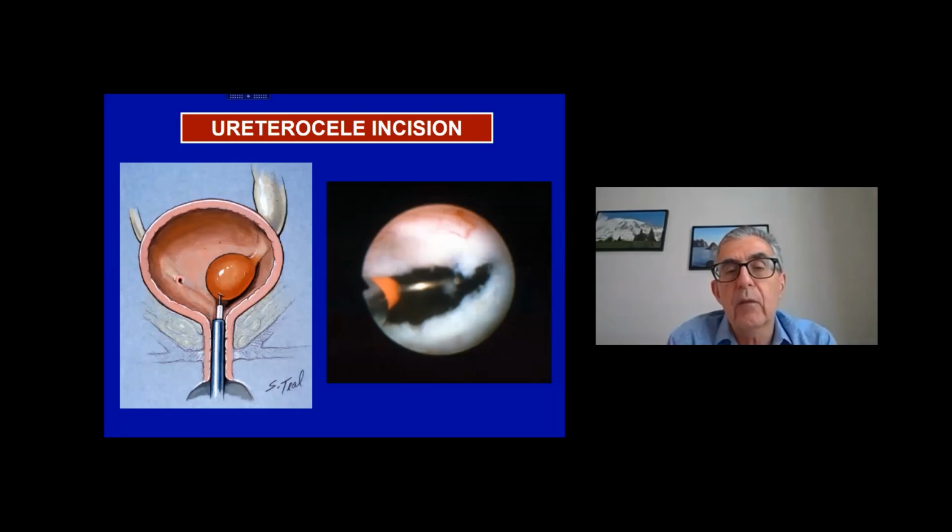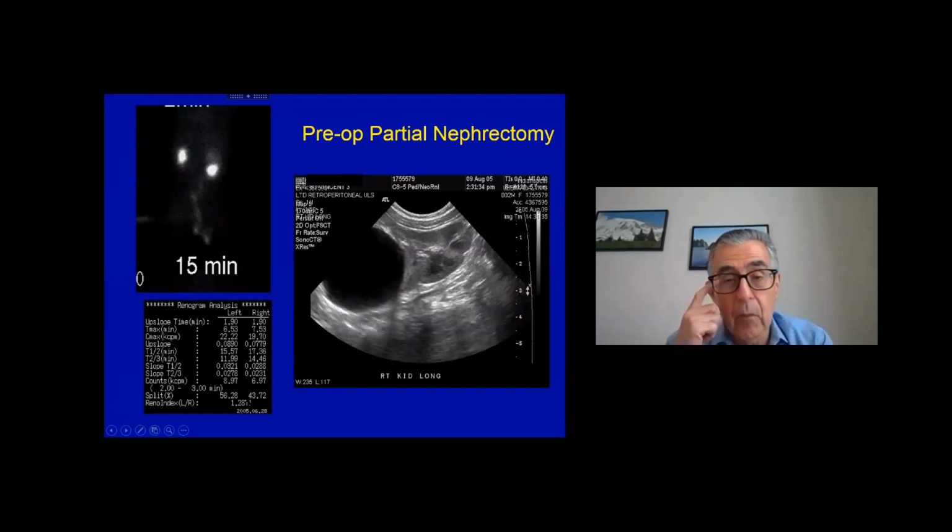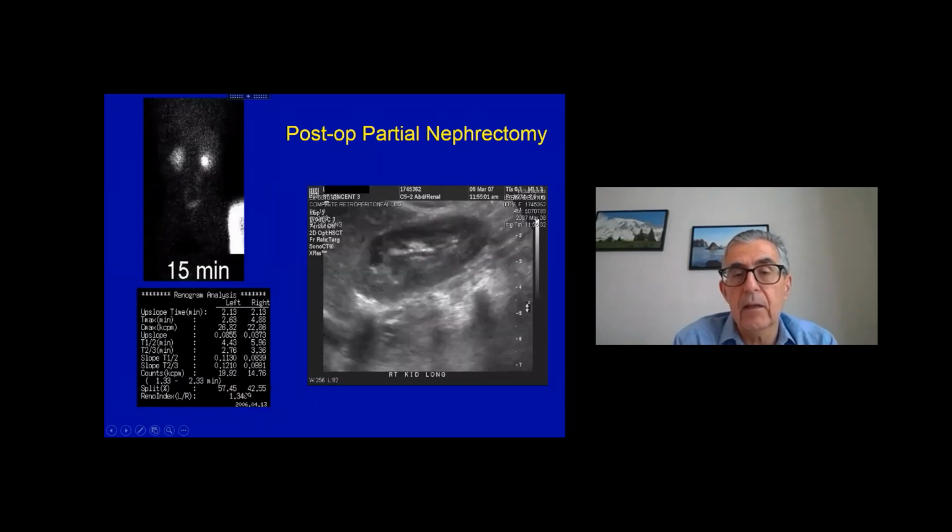But at the same time, if you do that, the ureter is decompressed, so your ureter comes down in size to a normal size, and the feeling is that it is much easier to reimplant a normal caliber ureter than a dilated ureter into the bladder when the lower pole ureter is normal in caliber. This is an example of a kid that underwent a ureterostomy, pre-op, post-op, with resolution of the upper pole hydronephrosis, or a partial nephrectomy, where this is a significantly dilated upper pole system with no function, what you see over here. And this is a post-op ultrasound that shows a kidney that looks pretty much normal in appearance. Most of these kidneys are smaller than the contralateral normal kidney.